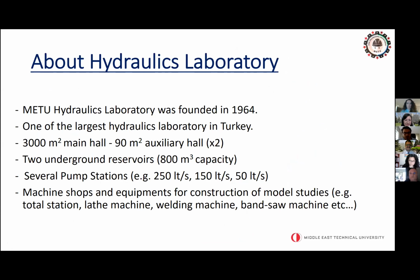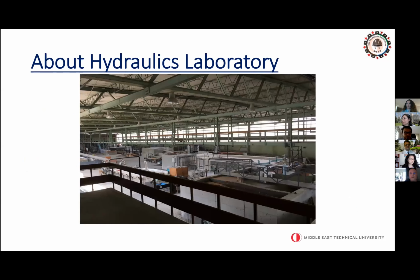The Hydraulics Laboratory was founded in 1964, and our laboratory is one of the largest hydraulics laboratories in Turkey. It has a 3,000 square meter main hall and 2 secondary halls having a 19 square meter area. In the hydraulics laboratory, there are 2 underground reservoirs which have 800 cubic meter capacity. Also, there are several pump stations which have various capacities. In addition to that, the hydraulics laboratory has its own machine shops and equipment for the construction of the models.